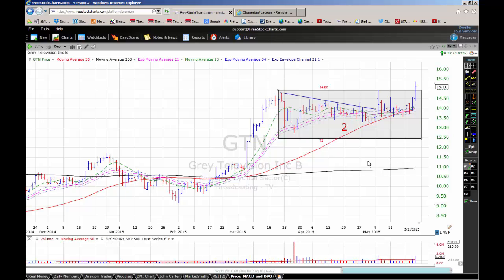The stock is breaking out of a second stage base with a pivot point of 14.80. We closed yesterday at 15.10 and we traded 196% of average daily volume. Gray Television gets a composite rating of 72 and can be bought on this breakout above 14.80. Next, I want to take a look at Abco.